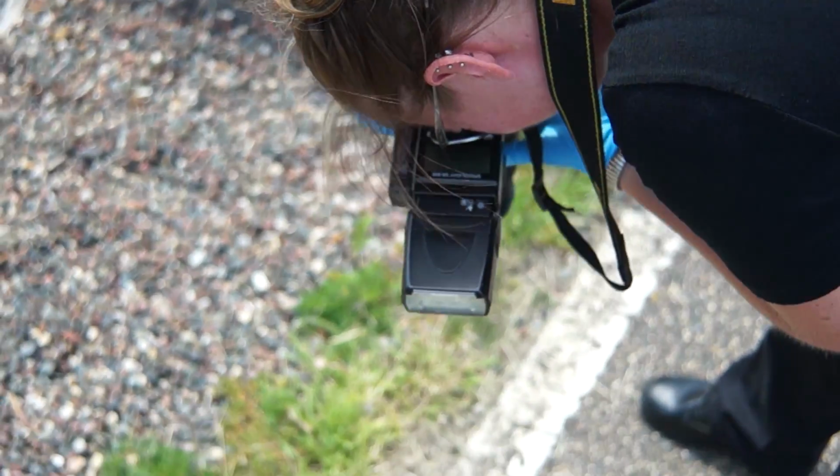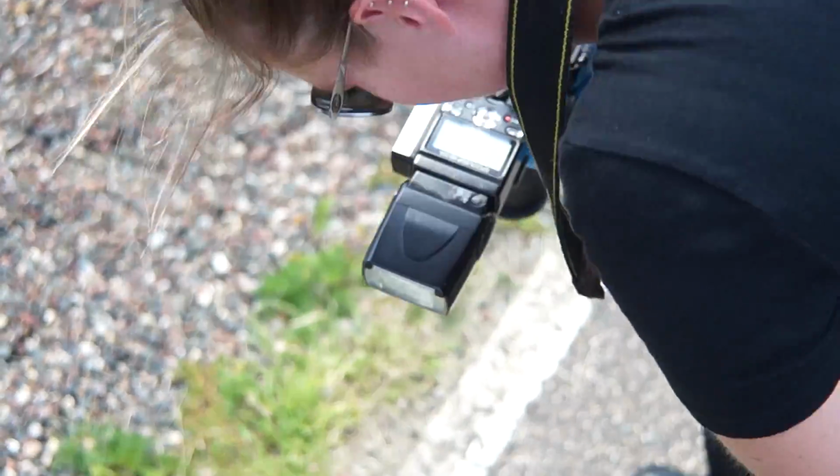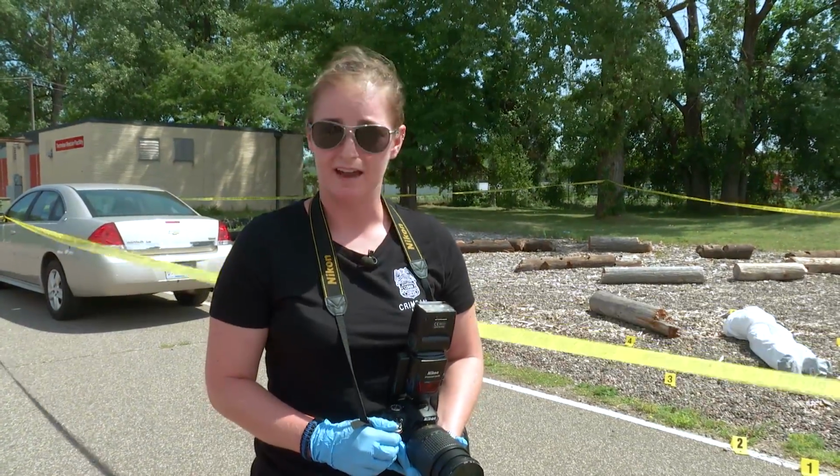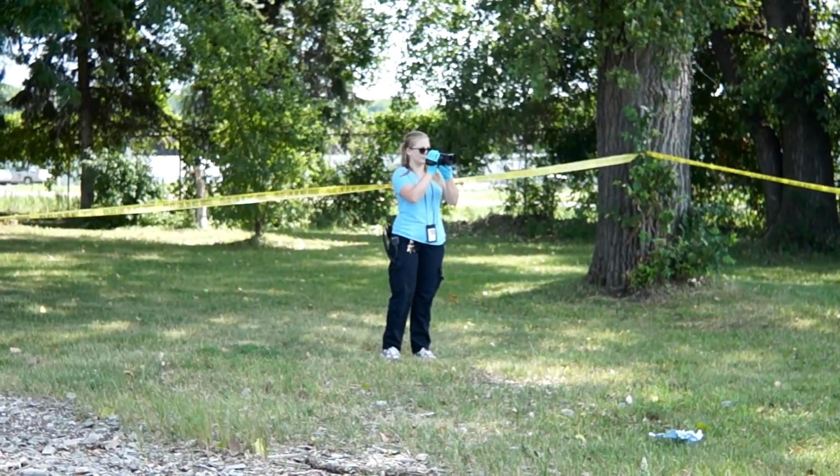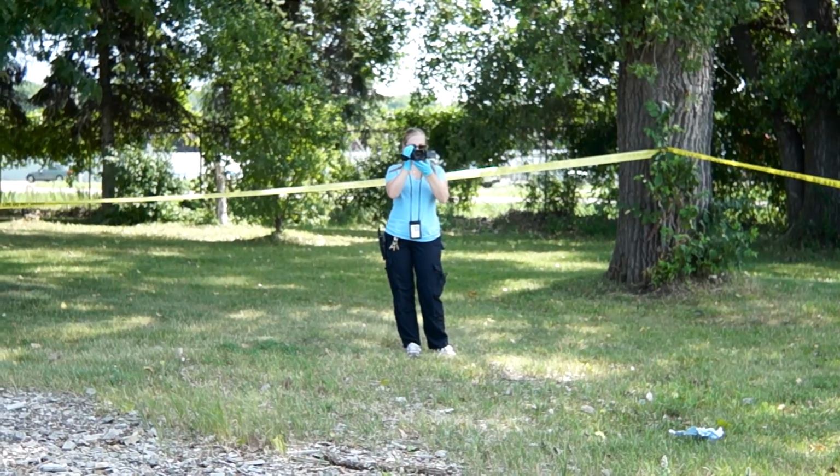It could take up to 15 minutes up to an hour, perhaps even longer. Our main purpose is to document everything we can, so we might take nearly up to 200 photographs. In critical incidents or homicides, the crime lab will also video the scene.